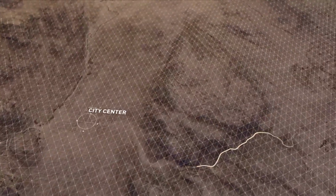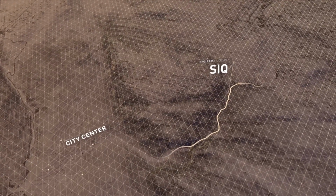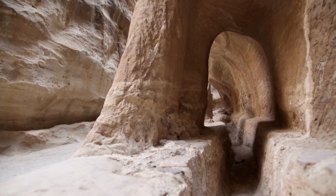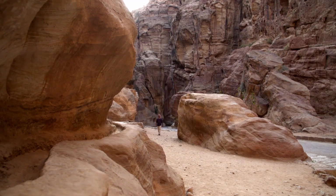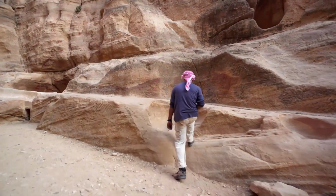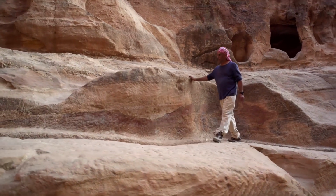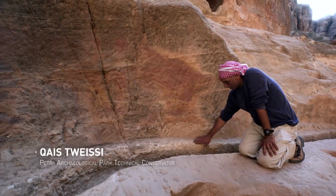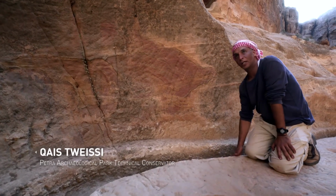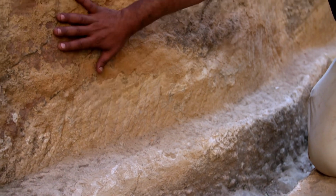The walls of the Siq, the long gorge that marks the entrance to Petra, harbor clues that reveal the way the ancient builders were able to control the water. This carved channel came all the way from the entrance of the Siq to the Treasury facade, which is about 1,200 meters. And actually, if we take a close look at those carved channels, we can see that there's a kind of white mortar covering the edge and the face of those channels. It's meant to be there to protect the water from going into the sedimentary rocks beneath it.